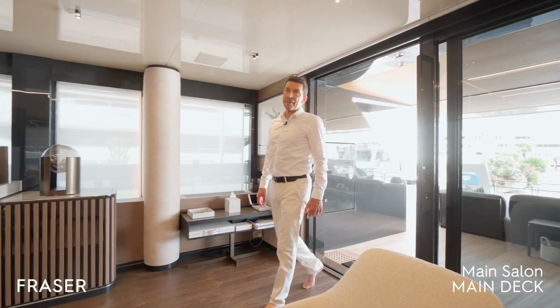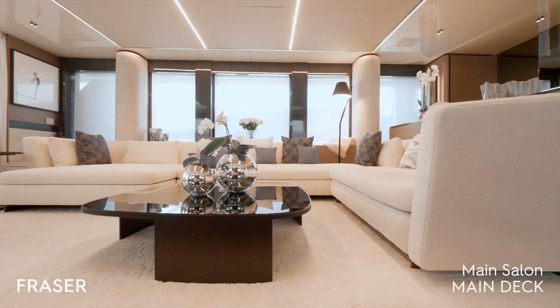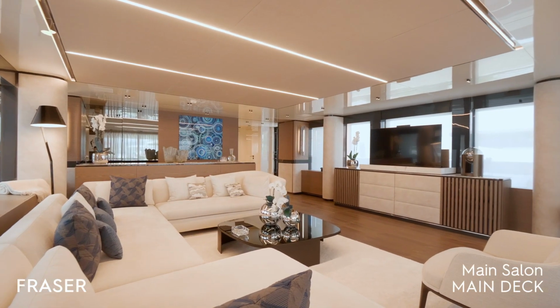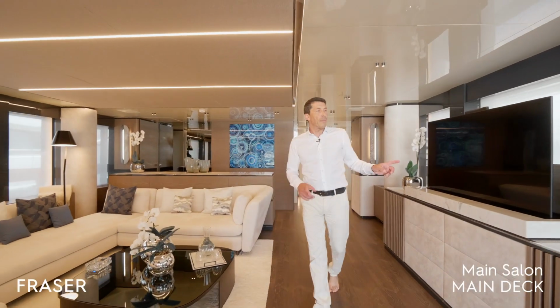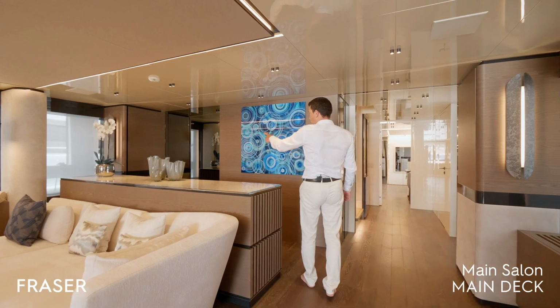We are now in the main salon, interior designed by Hot Lab. Large bay windows that give natural light inside the boat. Loose furniture, U-shaped couch by Polyform. Pop-up TV. Going forward, access to a pantry.